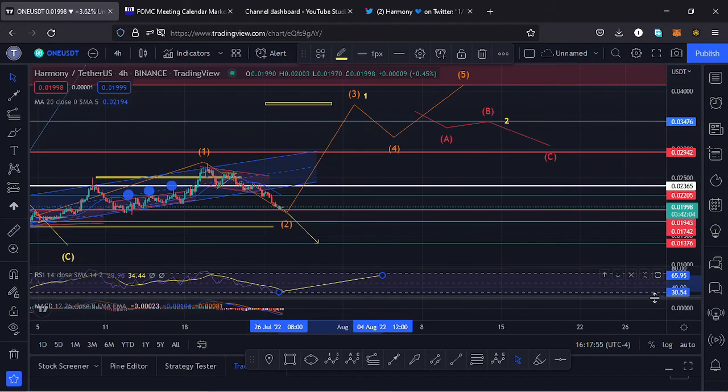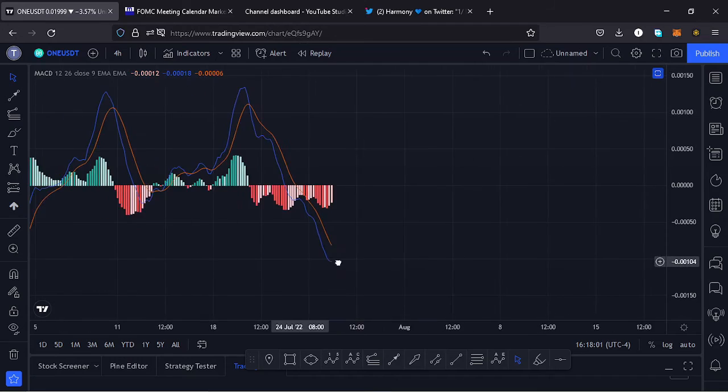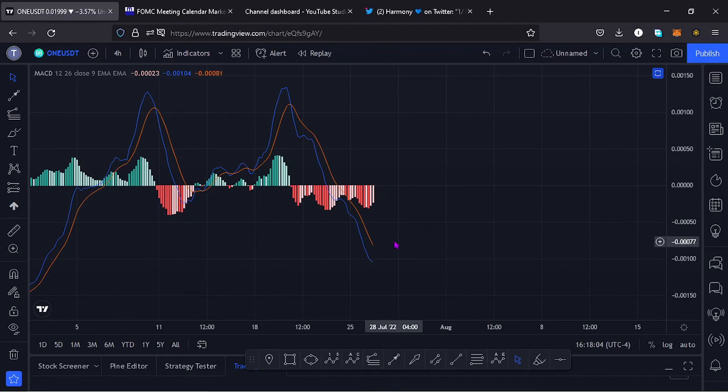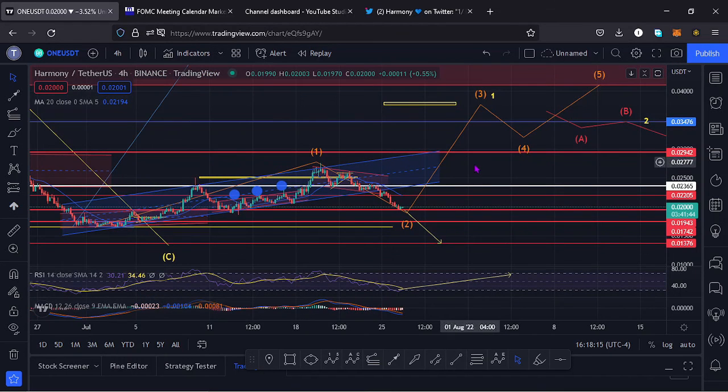Also on the MACD, we are just about to print something, so in the next few hours we might see maybe a bullish cross, and that would be very positive. That would mean higher prices could be coming our way. So those are the key movements, and I'll keep you updated.